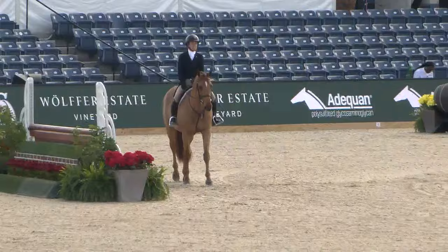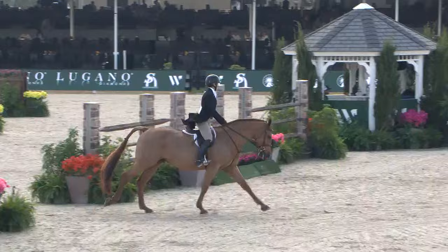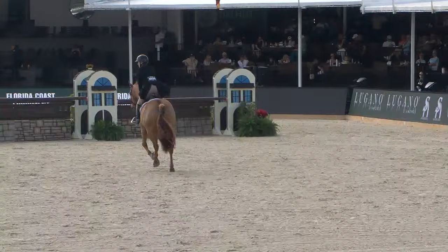Next we have Jean Sheptoff and Camillo VDL. Jean's had this horse for a number of years, and he does the high performance in the derbies with her. It's a lovely horse. She is one of the top amateur riders in the country. Yes. Out of Connecticut, right, I think? Yes. New York, Connecticut? Connecticut.